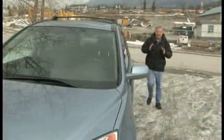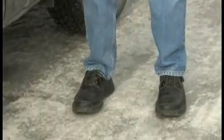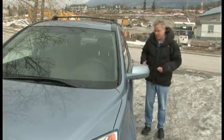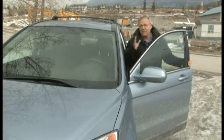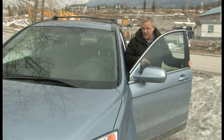Now let's take a look at how easy it is to get in trouble. Notice I'm standing on ice and I'm standing on a hill, which even makes it more dangerous. Now if I'm not careful, I just might be tempted to open the door and step in the vehicle. This puts me in a very vulnerable position. I'm standing on one leg on ice and I'm only supporting myself by one hand. This can get me in trouble.